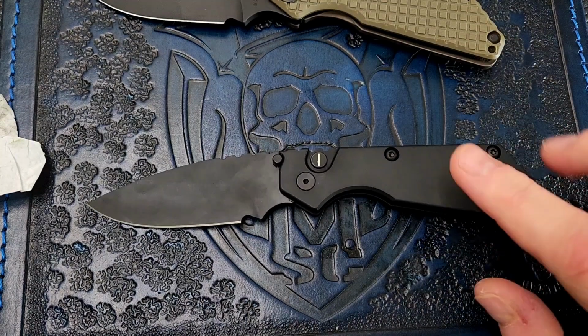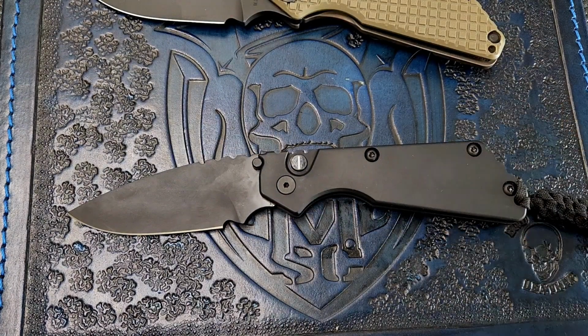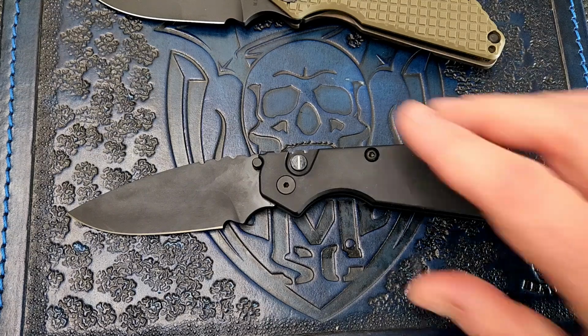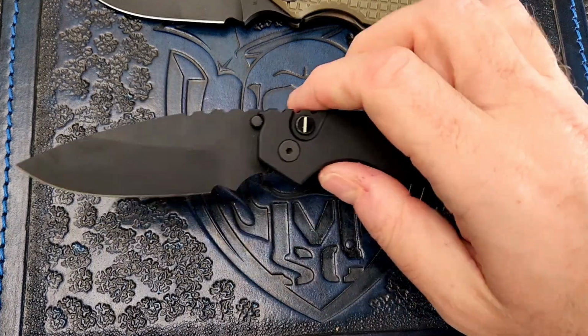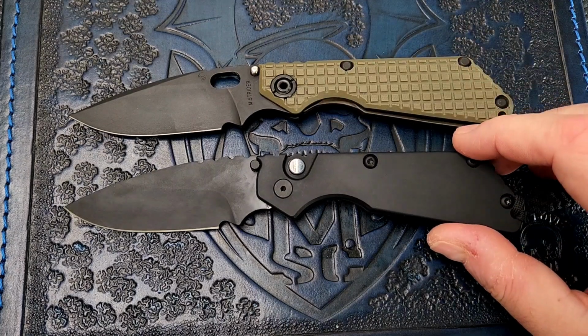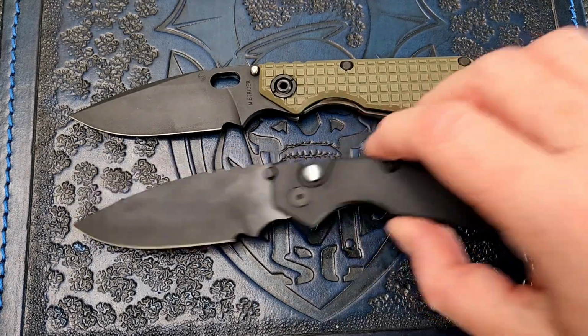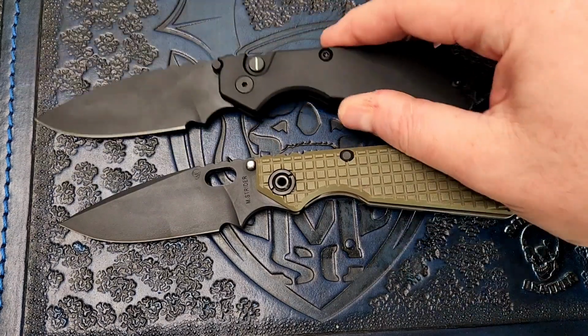It's quite possible that this had zero play out of the box, but as it's been used and fired, it's slowly broken in and had a little bit of play. That's really the only complaint I have on this knife. You can see, let's do a comparison. You can see it is the exact same size as the real SNG, or, you know, the Strider proper SNG.